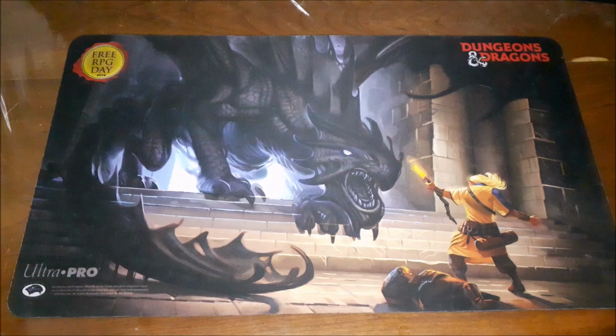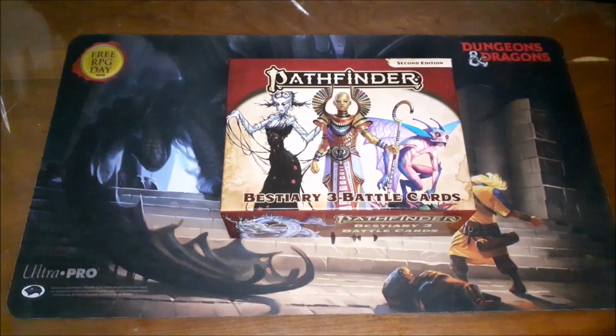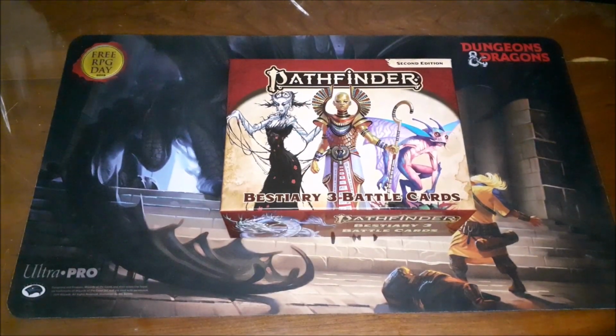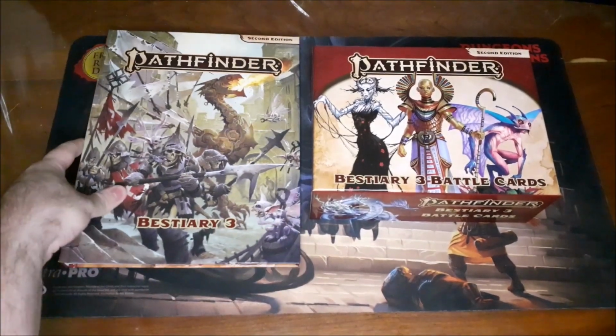All right, and up next, the next accessory, and the last accessory that I'm going to show here today, is one that's going to be tied to the first book that I'm going to show off here in a second. But what we have here are the Pathfinder Bestiary 3 battle cards. Now, I've done videos for the Bestiary 1, Bestiary 2, and the NPC deck of these battle cards. These things are amazing. They are the stat blocks for every creature that you would find in the Bestiary 3, which is what we've got here.